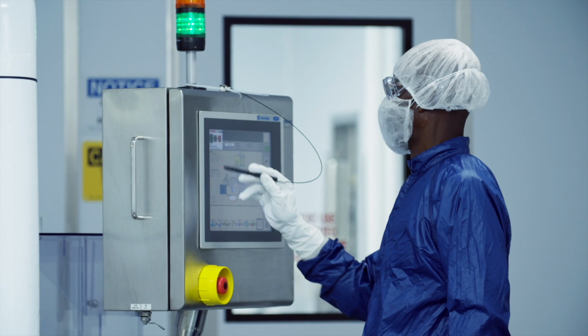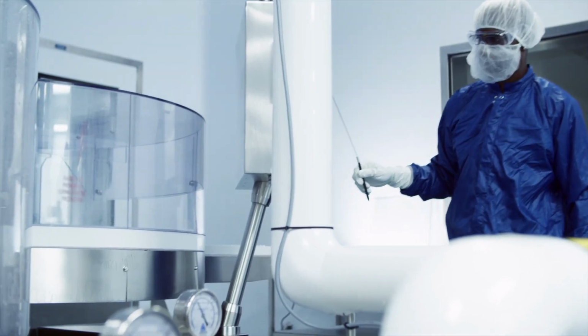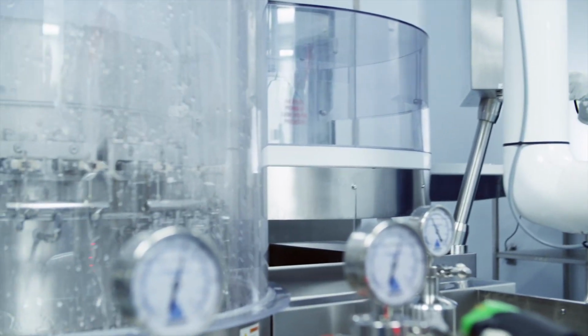Our QC colleagues will have a very powerful tool to much more quickly analyze, interpret, and report complex data from various sources, and as a result, speed the delivery of quality medicines to patients around the world.